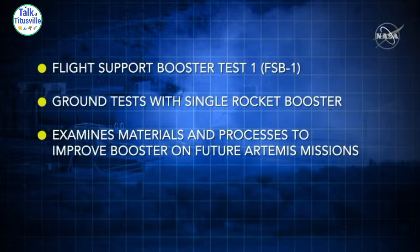And the booster being tested today will fire for a little over 2 minutes and produce around 3.6 million pounds of thrust, just like the booster will do during launch.